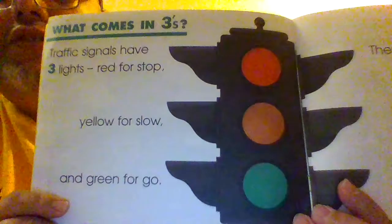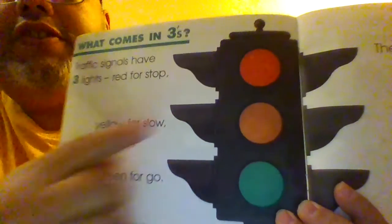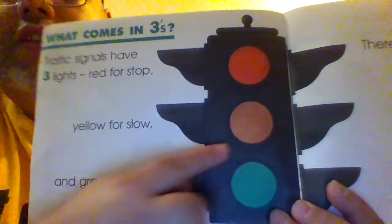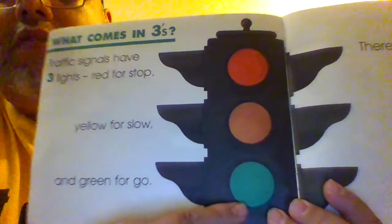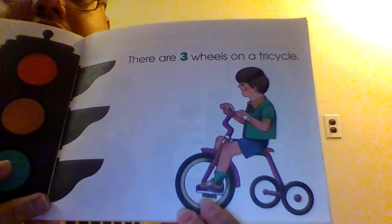What comes in threes? Traffic signals have three lights: red for stop, yellow for slow, and I would say slow down, and green for go. There are three wheels on a tricycle. You see them?